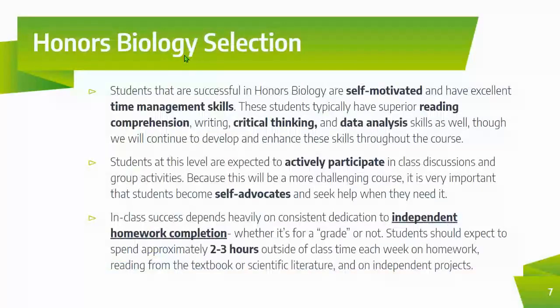Honors biology is much more of a self-motivated class. Students are expected to manage their time a little bit better. There is definitely more reading and opportunities for critical thinking and data analysis. The homework expectations are a little bit stronger and a little bit heavier. Really, it's looking for a student who is very self-motivated and can self-advocate for themselves when they are looking for some help.